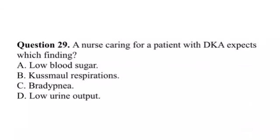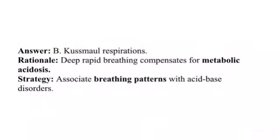Question 29. A nurse caring for a patient with DKA expects which finding? A. Low blood sugar. B. Kussmaul respirations. C. Bradypnea. D. Low urine output. Answer: B. Kussmaul respirations. Rationale: deep rapid breathing compensates for metabolic acidosis. Strategy: associate breathing patterns with acid-base disorders.